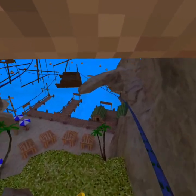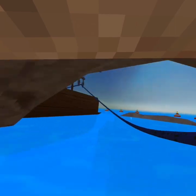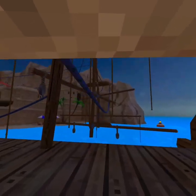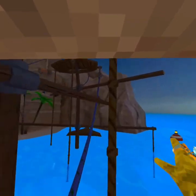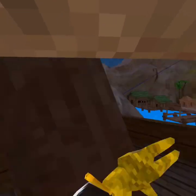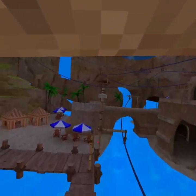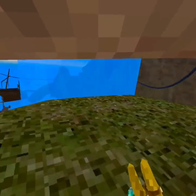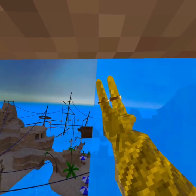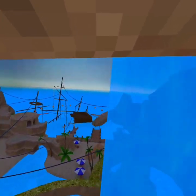And there's a ship. And palm trees. What? This is crazy. And there's like a dock. And there's still ropes. I'm gonna end it by jumping off this cliff. 3, 2, 1, go.